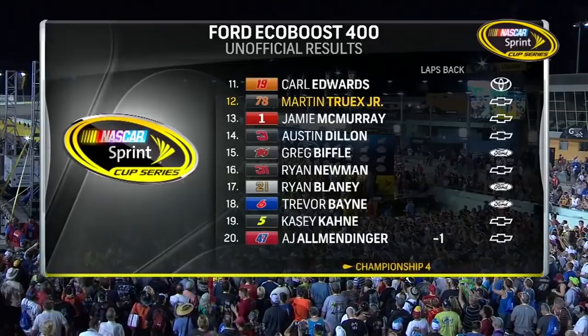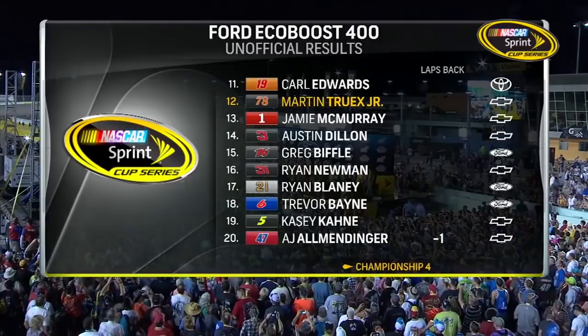That's quite a recovery. We see here on page 2, Martin Truex Jr. in 12th. Hard to believe that 4 chase contenders came in. The worst one finished in 12th. That's still a great season for the 78 team.